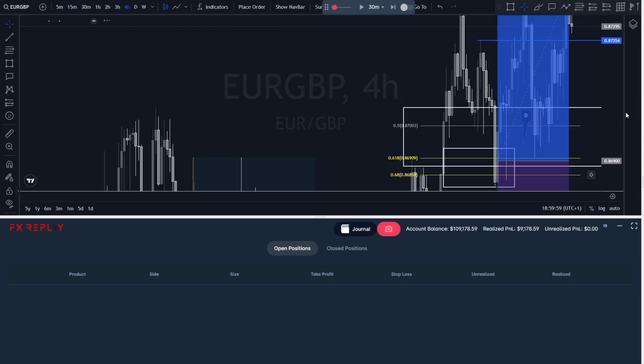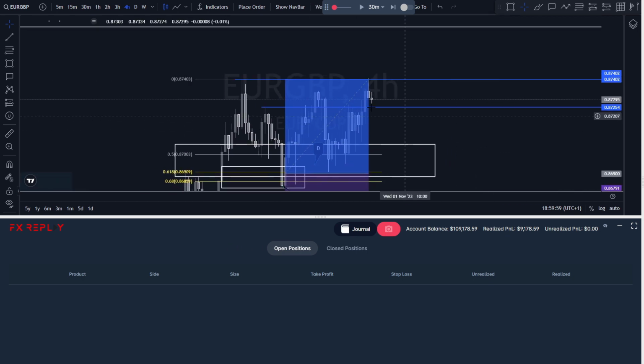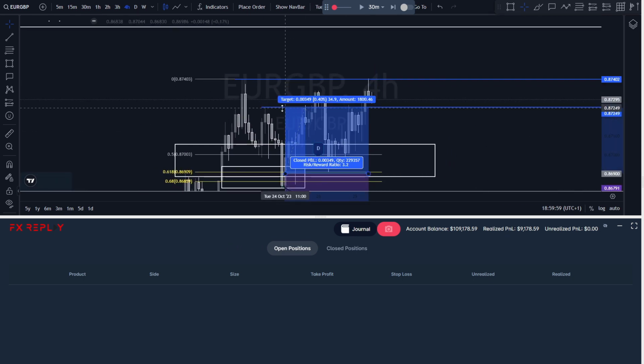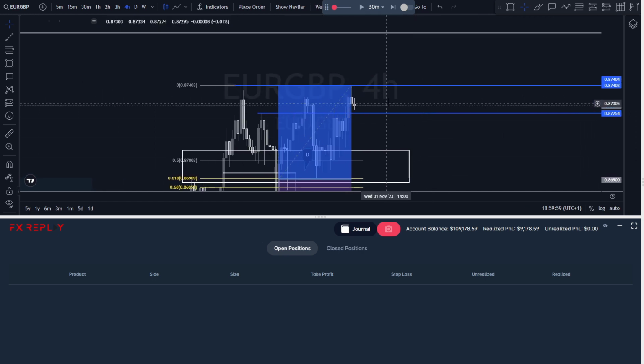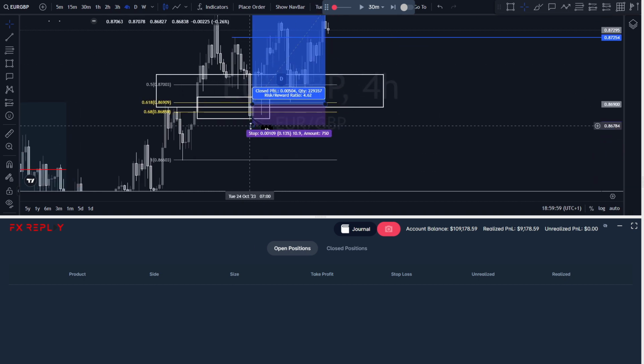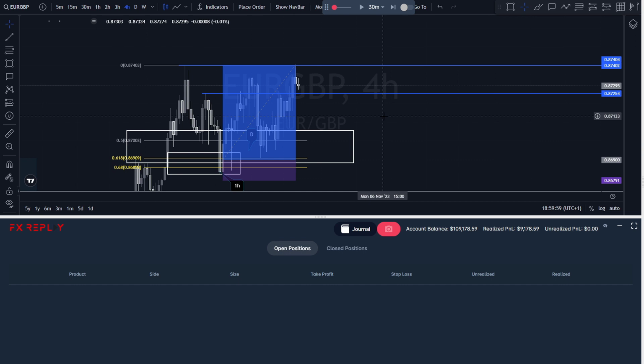Take profits were number one, this area of liquidity. Number two, this area of liquidity. First TP had a risk reward ratio of 3 already. That's why I was kind of considering not entering, but I gave my stop loss enough breathing room, so that was fine.